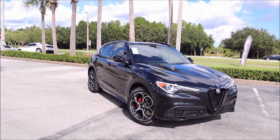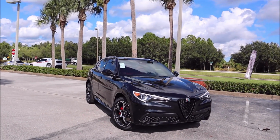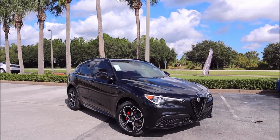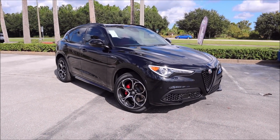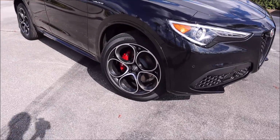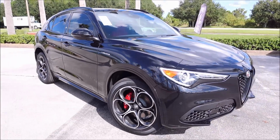All right, guys, so the specimen for today's video is a 2022 Alfa Romeo Stelvio Veloce. Now, this Veloce has almost every single option you can have for the 2022 model year. The only thing we're missing is the upgraded wheels. These are the standard 20-inch 5-hole sport wheels. You can get the 21-inch gloss black wheels.